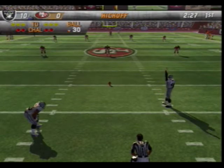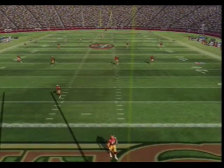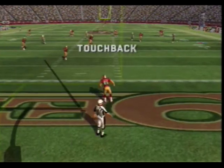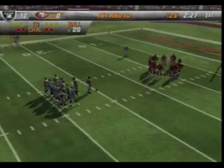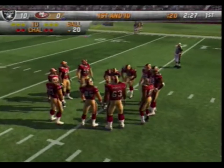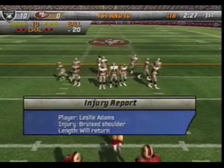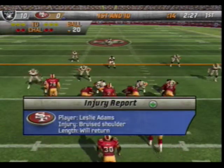Sapp will be kicking off. This one is taken by Lindsey. Ready now for the first play of the drive, and the defense will be looking for another pick. Ball on their own 20. So an update now on the injury. It doesn't appear to be anything serious, and his return is probable.